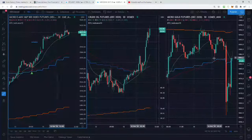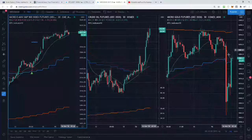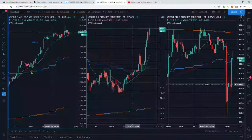Gold is mixed. Gold, our 4-hour is short, our 30-minute is long. So for gold, we'll just stay away from that one and let it figure out what it's going to do from here. All right, so that's it. Quick market update. Looking for long opportunities on the S&P, looking for long opportunities on crude, and we're just sitting it out on gold for right now.